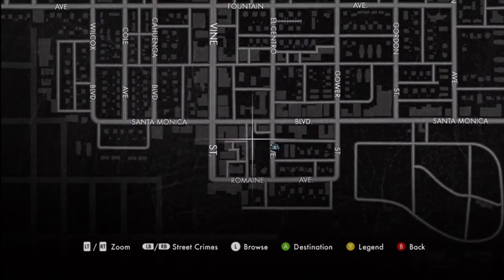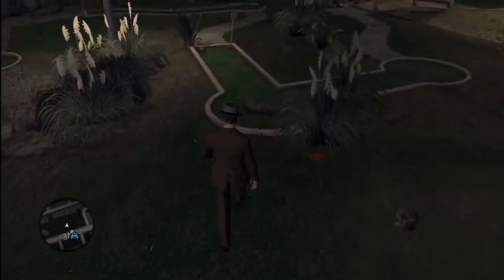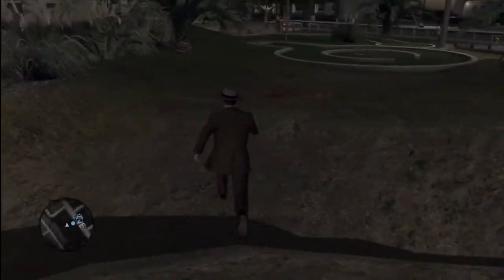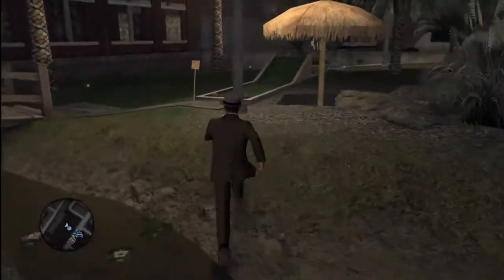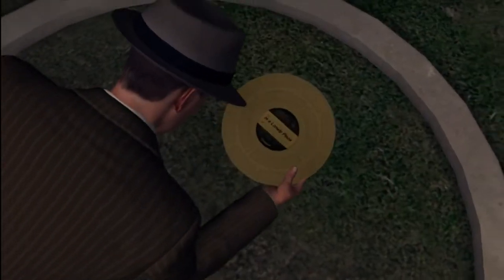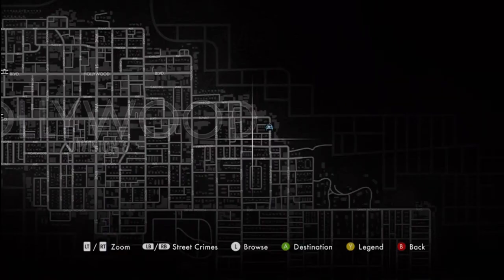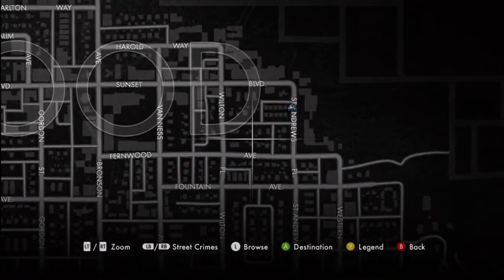All right, now toward the southernmost end of El Centro, there's a miniature golf course here on the left side of the road. And this is actually pretty funny, so I left this in. It's on the innermost circle of the 8th hole. So I'm trying to, it's right there in front of me, but apparently this little drop-in creek I got hopelessly stuck in. I would think you could just easily walk up that side, but you couldn't. But here we go, the 8th hole. There's the film reel. In a Lonely Place, which I apparently was while I was in the creek. Pretty embarrassing. All right, moving on.